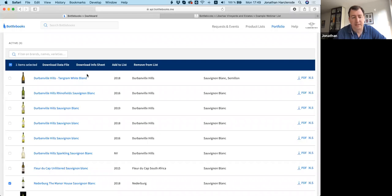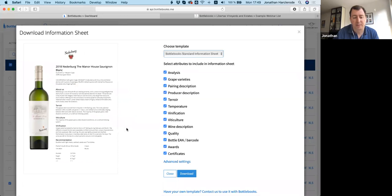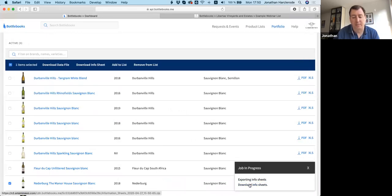Libertas is one example. They have created custom templates for their wines. So, for example, for Niederberg, you can always get access to the basic template and create an information sheet based on a standard template, which we're adding more templates to shortly. But you can also create your own bespoke template and have that integrated into the system. And then you're able to create one or more info sheets directly through the software.